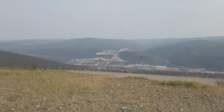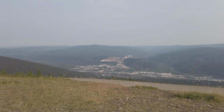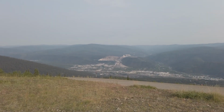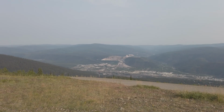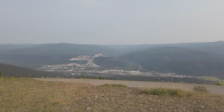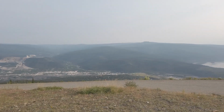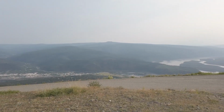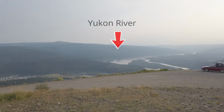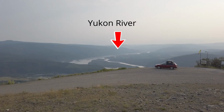Well, it's Saturday, July 22. We're at the Midnight Dome in Dawson City. We drove from Tombstone Territorial Park to Dawson this morning, and we're just going to do our highs and lows. So that's one part of the Yukon River in the distance.